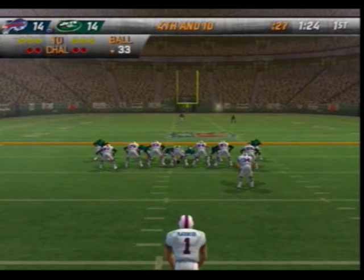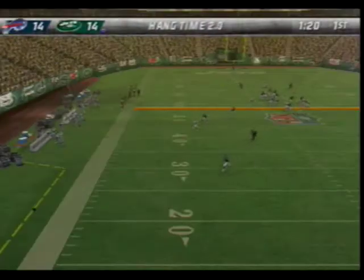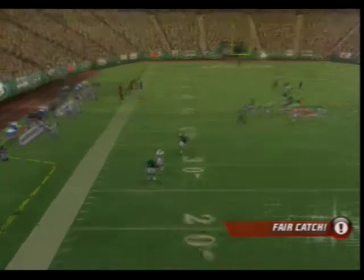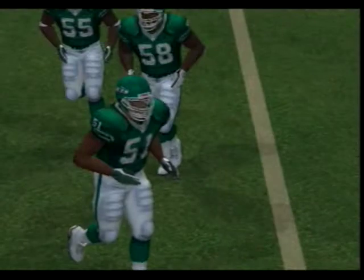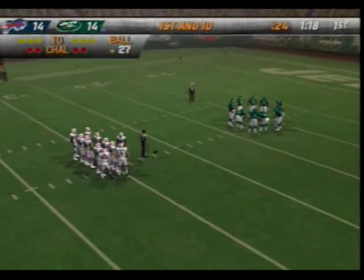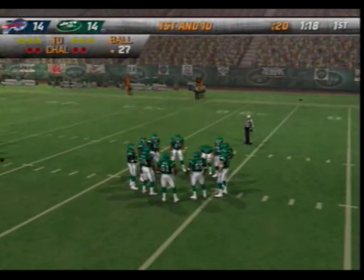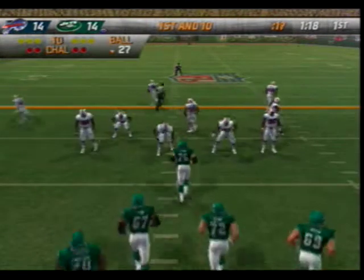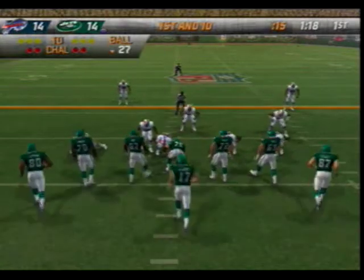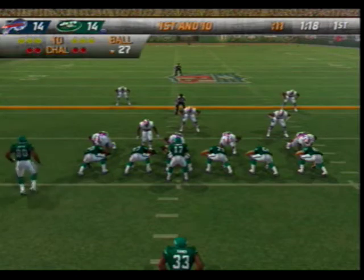Good defensive stand there. Now they'll punt it away after a three and out. Fair catch called for. Fair catch made at the 27-yard line. The first and 10. We'll start the drive at the 27-yard line. First and 10. Yes, the Bills line up in a 4-3.